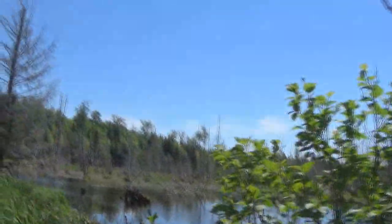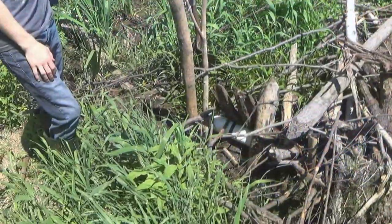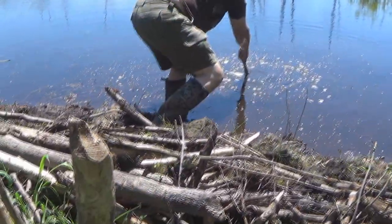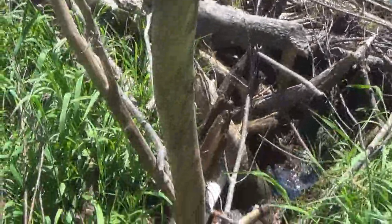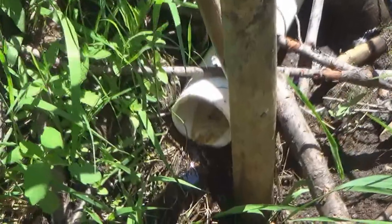So today, we decided to check on the leveler, and it does appear to be plugged. So we unplugged it the best we could, and maybe in the future we'll have to make it a little bit longer and extend it further out into the deeper water.